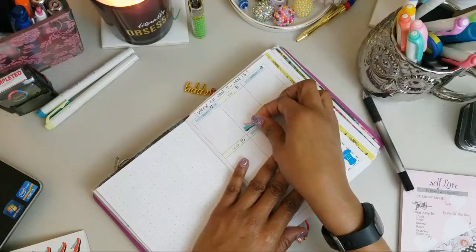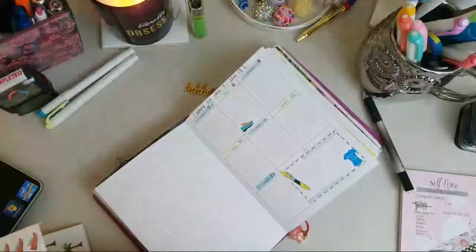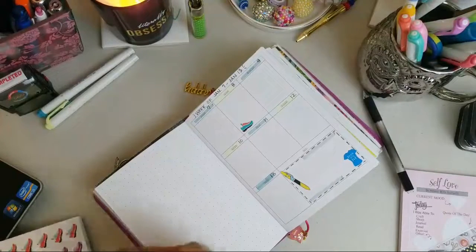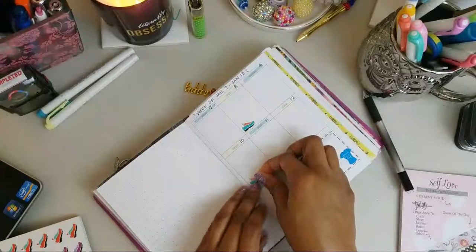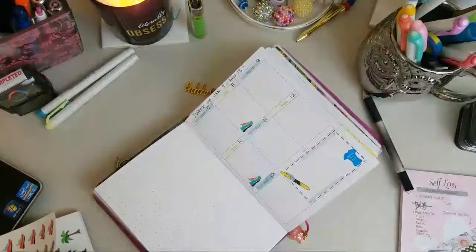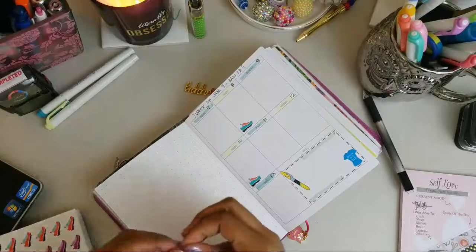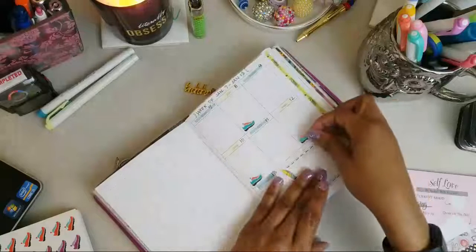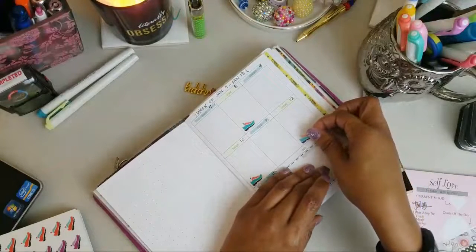So what y'all got going on? Are y'all planning with me, or are you writing in your journal? Decorating the page. Awesome.